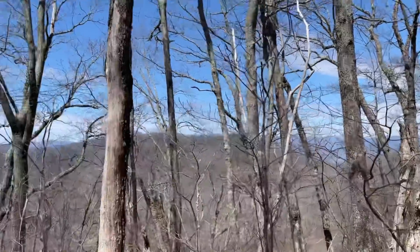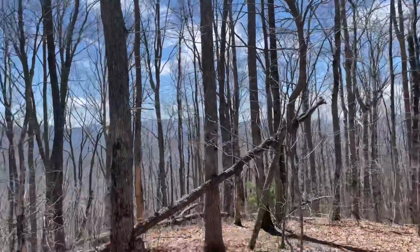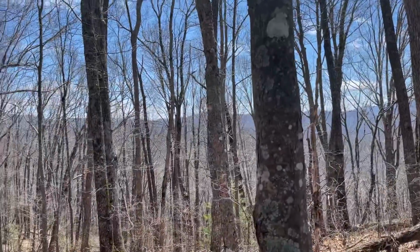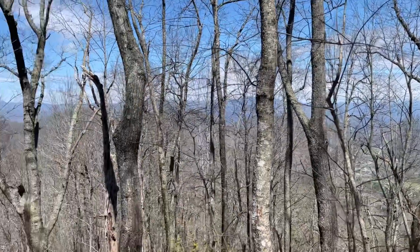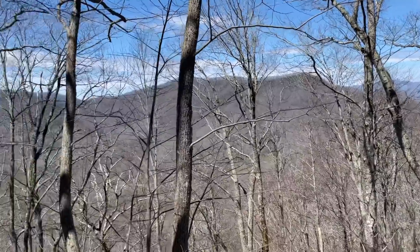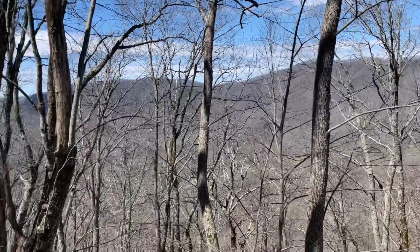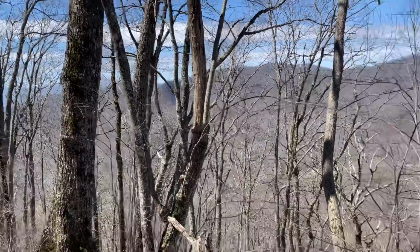The sun decided to come out. We've got a nice little ridge walk. Pretty views. Sounds like there's a busy road somewhere nearby, maybe near Stecoah Gap. You can kind of hear the car noises.